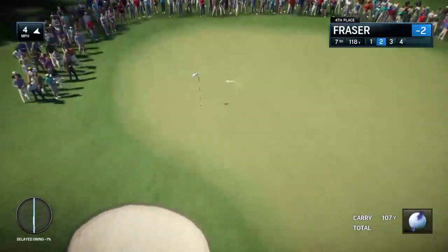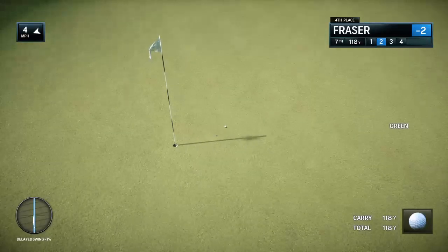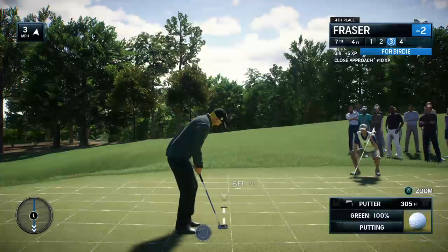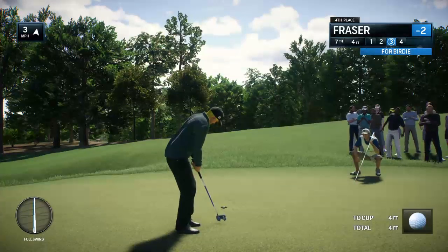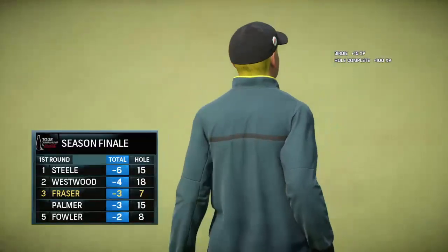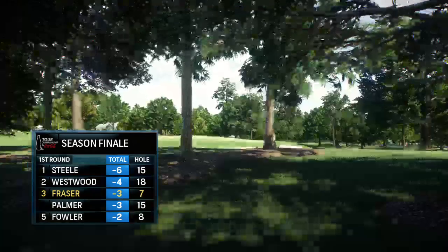Good looking shot right here. Beautiful shot. That is tight. Unbelievable. That is one to savor for the rest of the round. It's a nice birdie right there. Could not have come at a better time. 3rd place now.